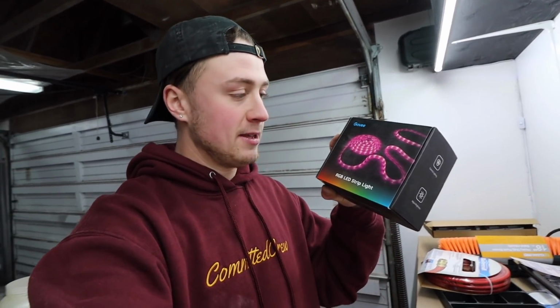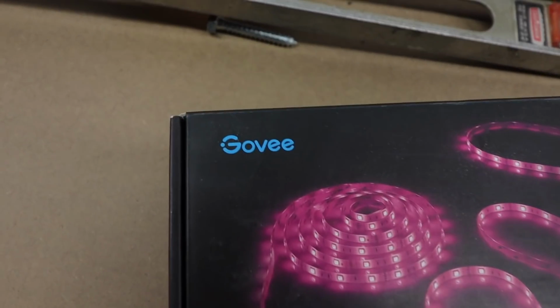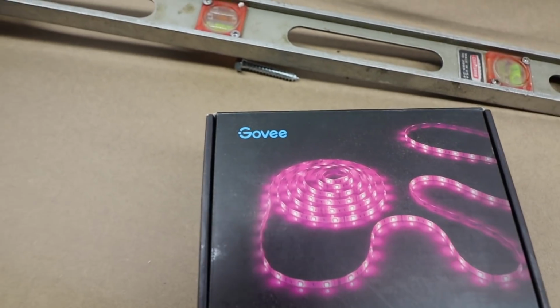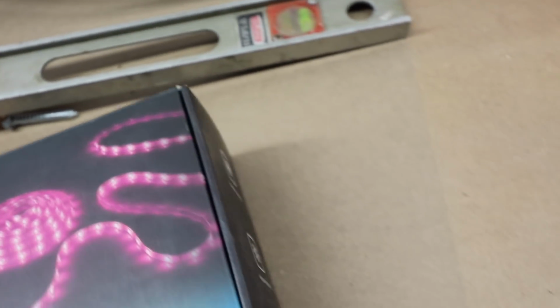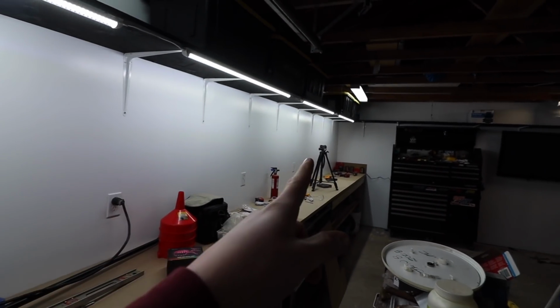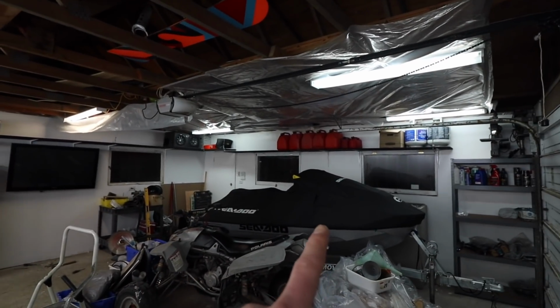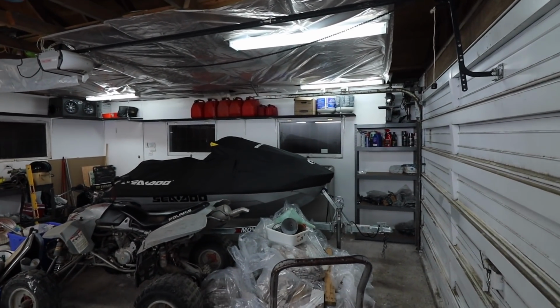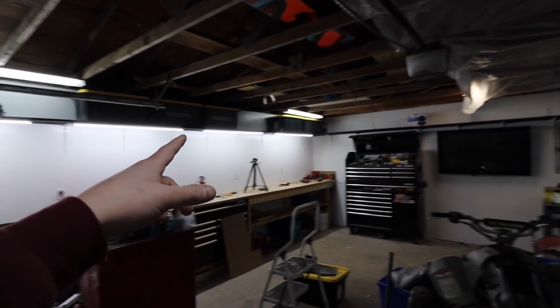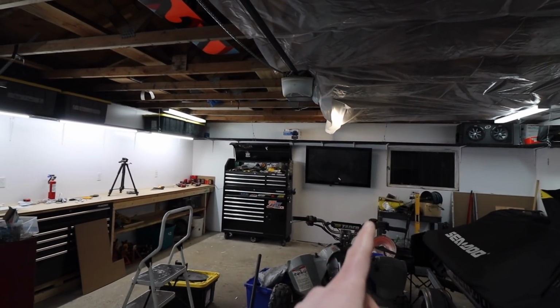But yeah, so I got these on Amazon. I guess the brand's Govee. We're gonna pronounce it Govee. Thanks for choosing Govee, no problem. So it has 2 strips, so I'm thinking about doing maybe one on that side. I was gonna do it on that side, but that side doesn't have a whole lot of stuff. That's more storagey areas. So I might do it on this wall and then partially that wall up to the TV.